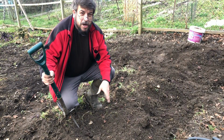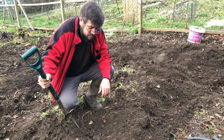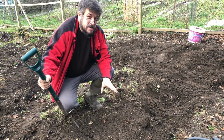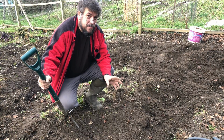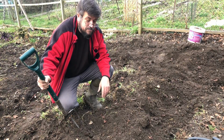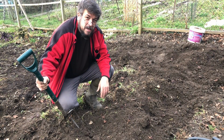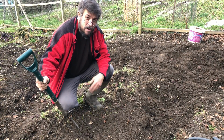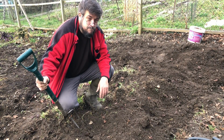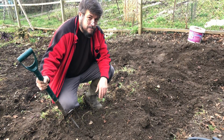Okay, so that gives you an idea of what you need to do to prepare a bed. You need to dig it over and get rid of any roots you find that you didn't plant. If it's a brand new plot, then you know you didn't plant it. So I'm going to carry on with this, and perhaps in a couple of days' time I'll be down to where the broad beans are. You can come back and join me and watch me spread some manure around, some horse manure.